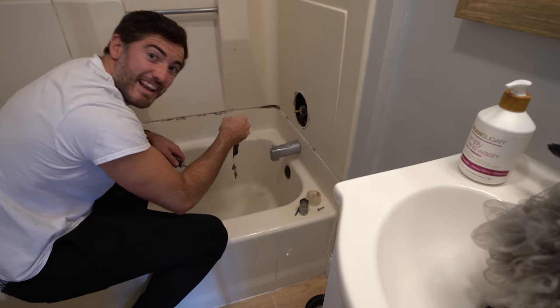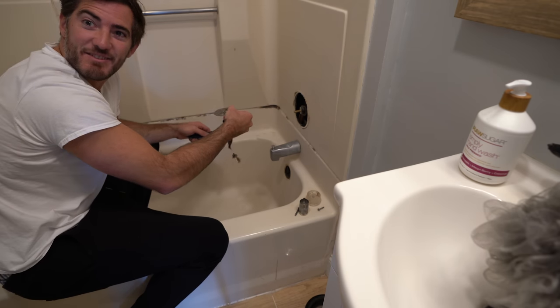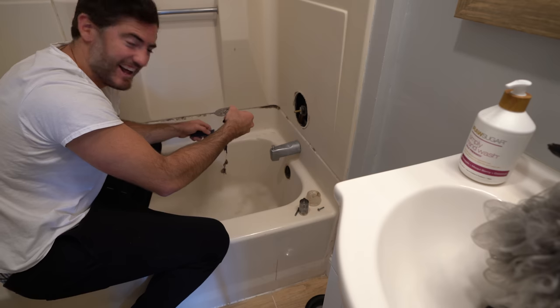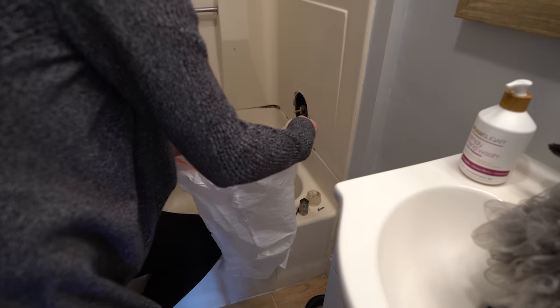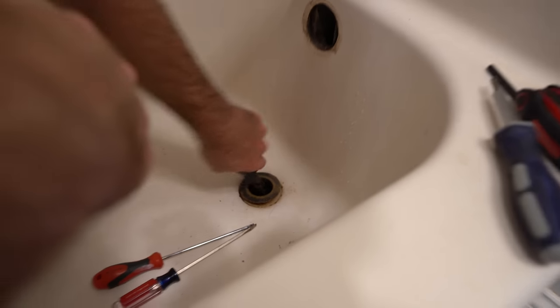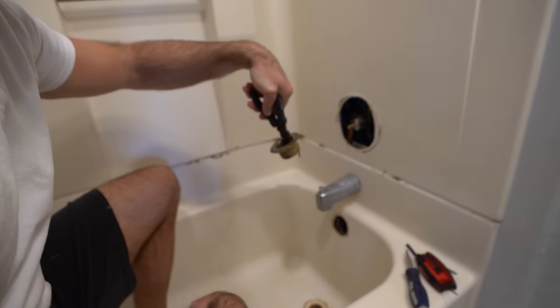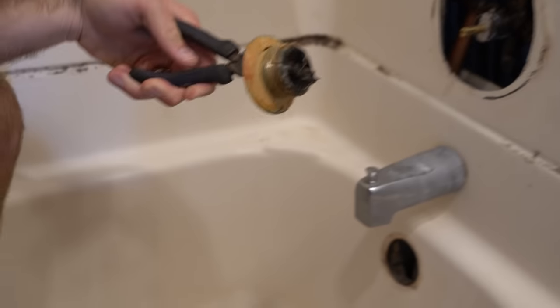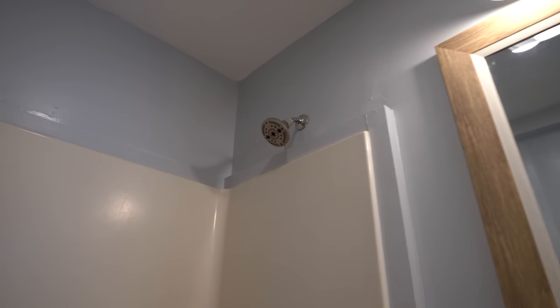This is nasty. It's like a lizard. I'm embarrassed about this on camera. Ew. It's like shampoo and stuff. Oh, God. That is so nasty. Look at all that goop. Yeah, I'm hoping for a rain shower.